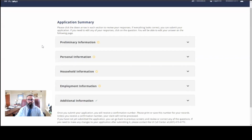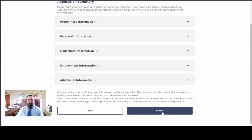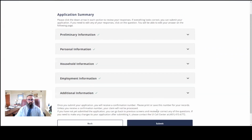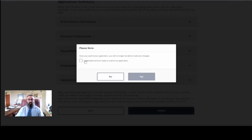Here we go. Ooh, we're moving pretty quick here. Looks like we're doing pretty good. After I submit it, I'm going to get a confirmation number. Please print or save it for my records. I need that. We already talked about that. If I have any questions, call the UI call center, 415-6772. That sounds good. Once I submit it, I can't make changes. Okay, I got you.